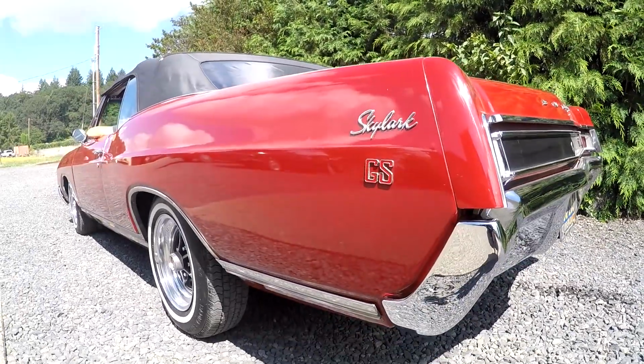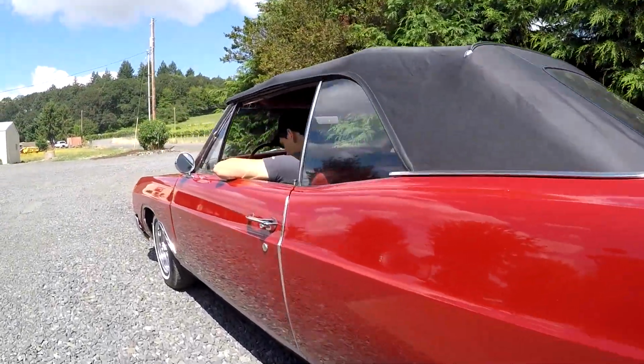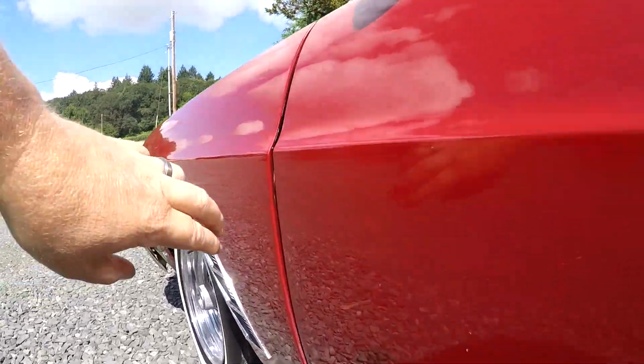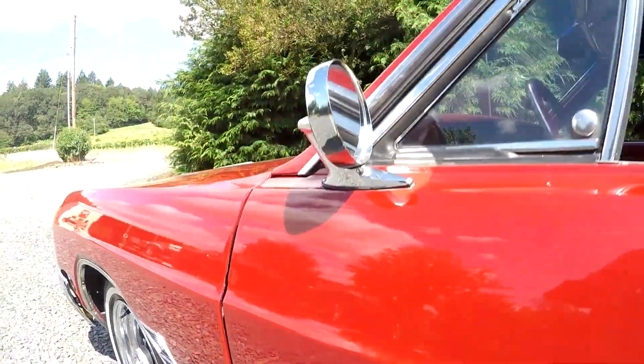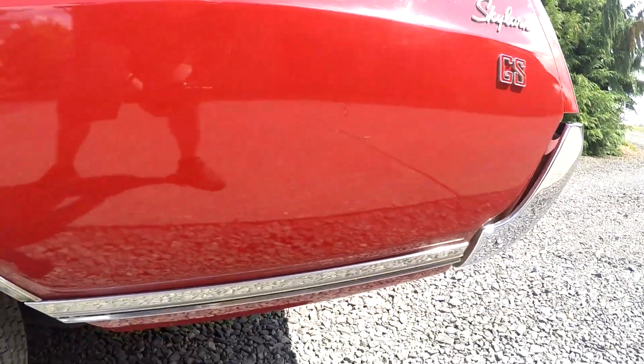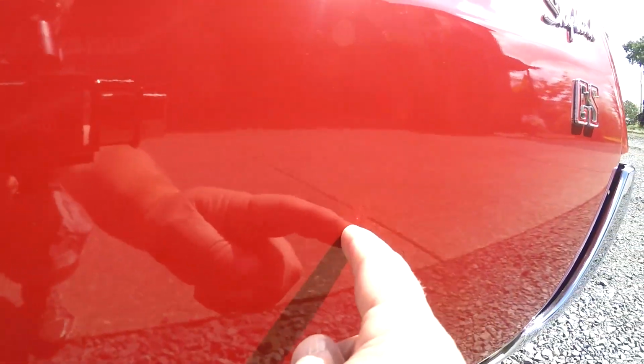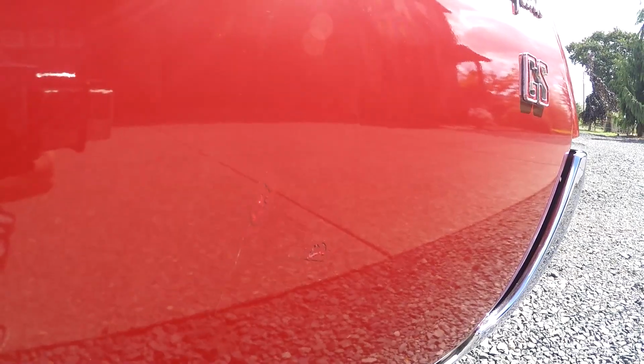If you look down the side, looks great. You can see the fender needs to be adjusted. You can see it's out just a tiny bit. Not much. We'll go ahead and look around the wheel lips. Again, they look really good. No rust. Here's a couple bigger chips there.